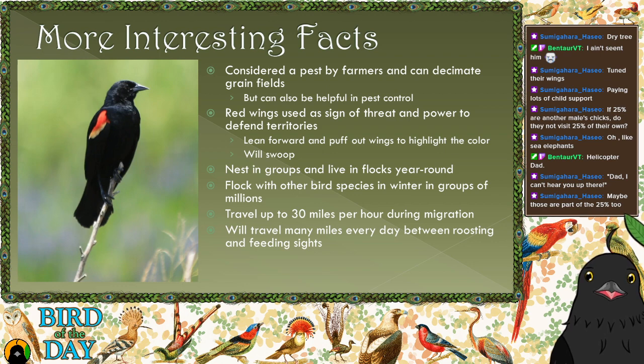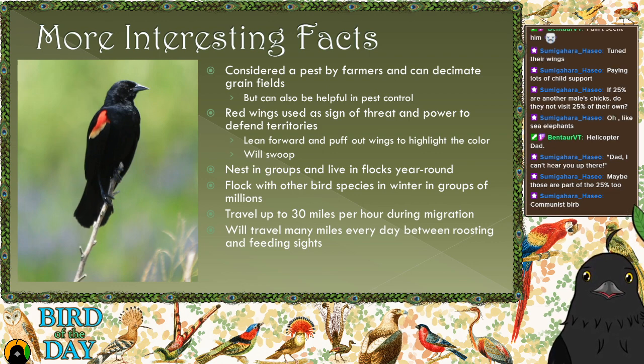So what are the red wings for? Well, they found that males who have larger and brighter red spots have a slightly better chance of getting a mate. Big spots mean better feathers, which is better for the ladies. But also, when under threat, they'll puff up their wings and lean them forward to make themselves look threatening. These guys are territorial. When there are babies in the nests, they are aggressive.